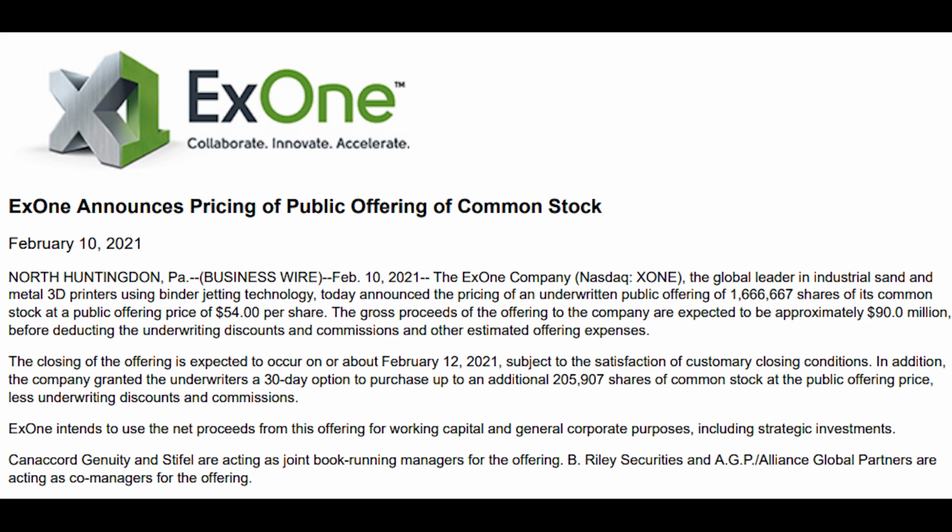Now, I do think it's important to point out that ExOne did use the recent momentum in stock price to raise an additional $90 million before certain commissions and fees, with the intention of using these net proceeds for working capital, general corporate purposes, and strategic investments, which should accelerate their ability to continue innovating and trying to bring this technology to the mass market.